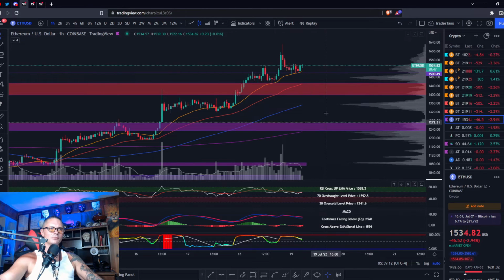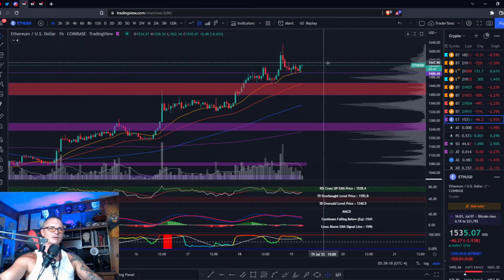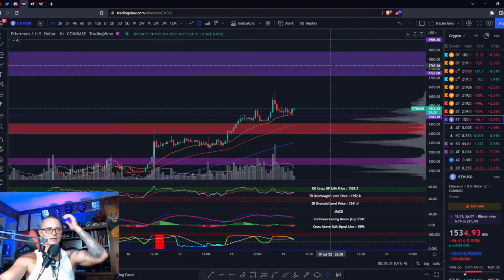Let's see here, bullish case. Obviously, if we get back above this last high at 1590, that is what I'd be looking at. If that happens, the next stop is 1700. If not, 1750. Anywhere from 1700 to 1800 is really what I'm looking at there.